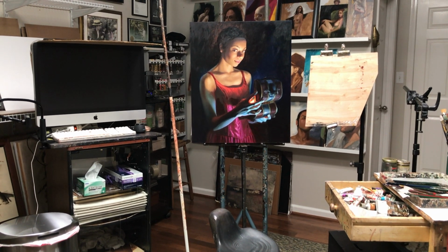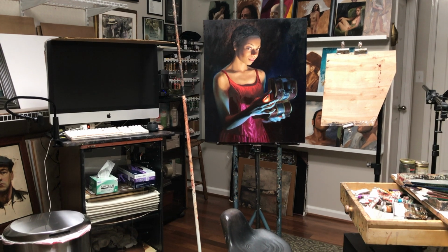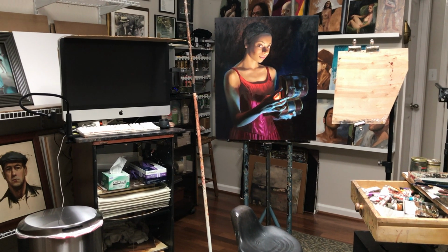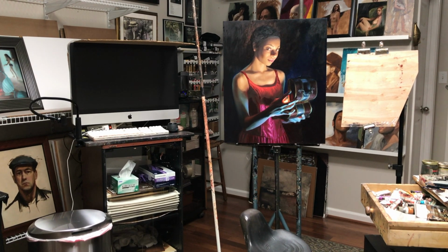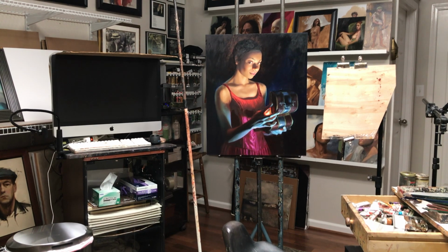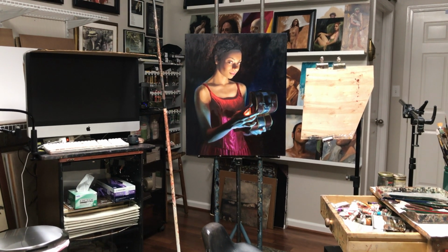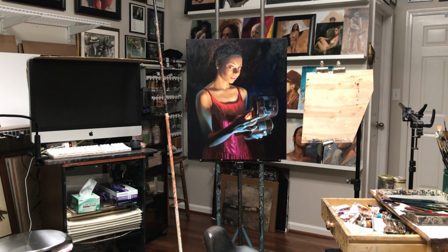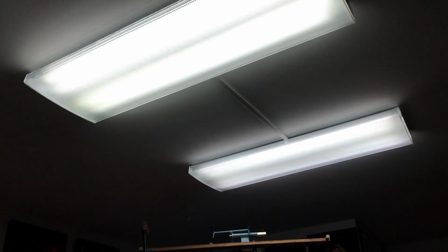I have a Klopfenstein easel, which is a little bit unusual. It's an industrial model. I'm painting from my old Mac monitor. I prefer painting from the monitor rather than from prints. My easel is in the middle of the room so that I have some light from the window. I also have these overhead lights that are around 5,000 K and have a high color rendering index.